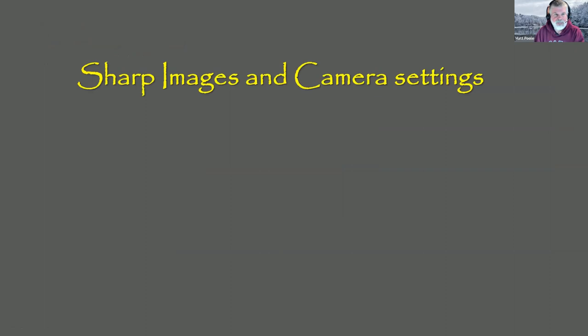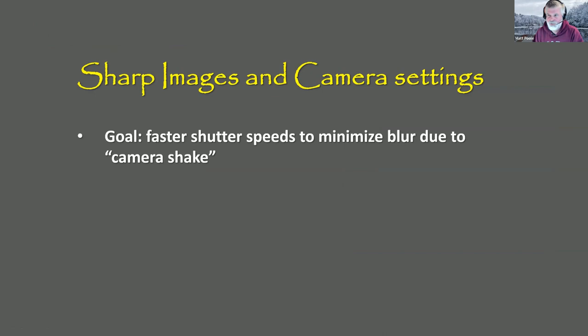The other way of getting to sharp images is by paying attention to certain camera settings. Now, to get to a sharp image, your goal is always to minimize the amount of time that the shutter is open, okay?